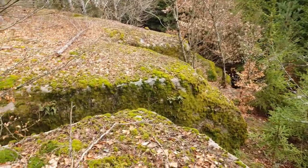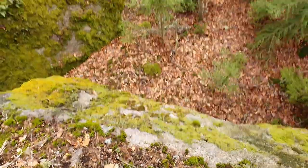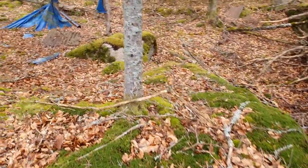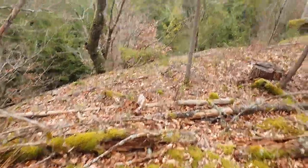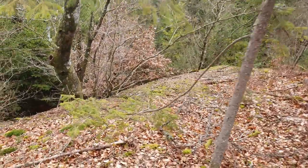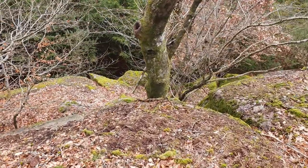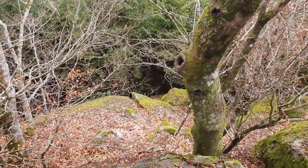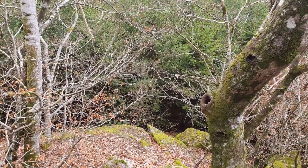It's quite hard to catch it on camera, but it's quite high. Let's head back over there. And there it goes. It's like a natural wall, which I assume was the point of this place. Yeah, that's easily 15 meters down there.